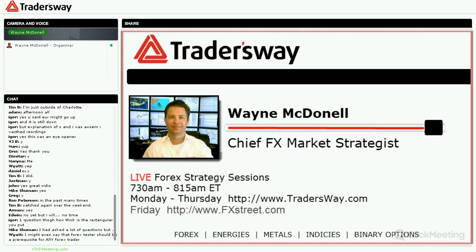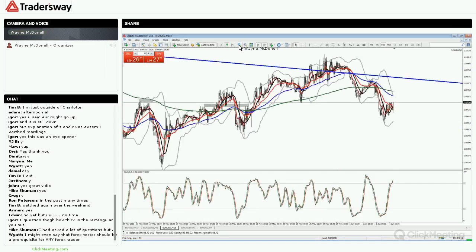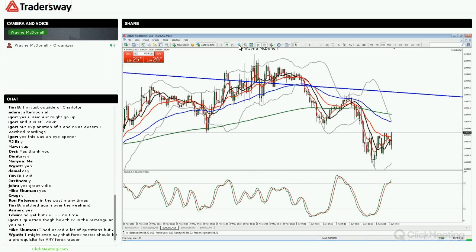Over here, we like to trade Forex, energies, metals, indices, and binary options. These sessions are Monday through Friday, 7:30 in the morning. They last about 70 minutes. Monday through Thursday, they're available in your TradersWay.com back office, so you need a demo account or a live account. And then every Friday at fxstreet.com. Today is a Monday. What we're going to do today is cover the Commitment of Traders report. We'll review the calendar and look at risk events for the upcoming week, and hopefully do some trade plans. I hope that fits your agenda just nicely.